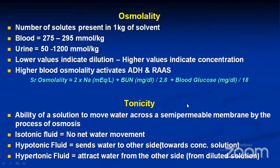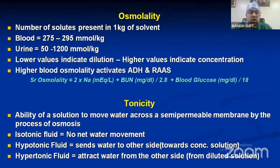Another important concept is the concept of osmolality. It represents the number of solutes that is present in 1 kg of solvent. So all the fluids we give are usually measured in terms of osmolality, and the osmolality of blood is considered to be in the range of 275 to 295 millimole per kg.